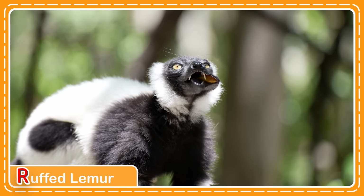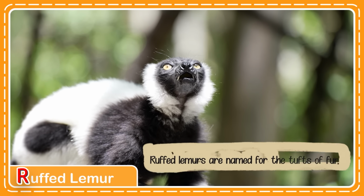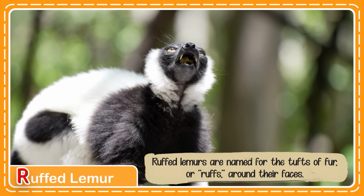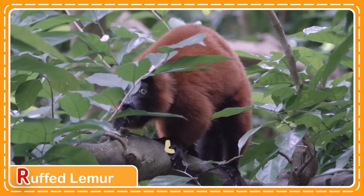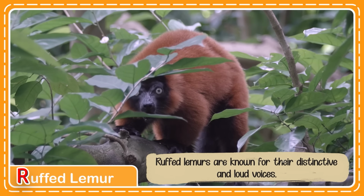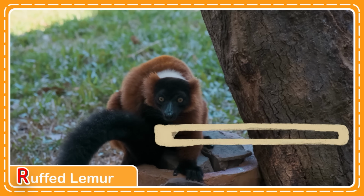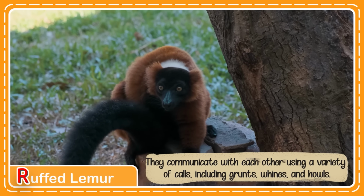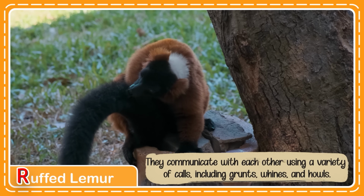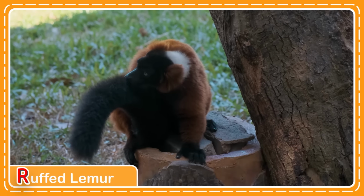R for Ruffed Lemur. Ruffed lemurs are named for the tufts of fur or ruffs around their faces. Ruffed lemurs are known for their distinctive and loud voices. They communicate with each other using a variety of calls, including grunts, whines, and howls.